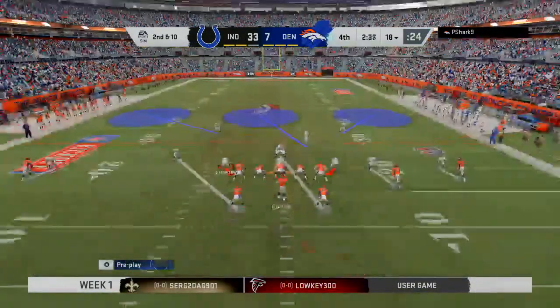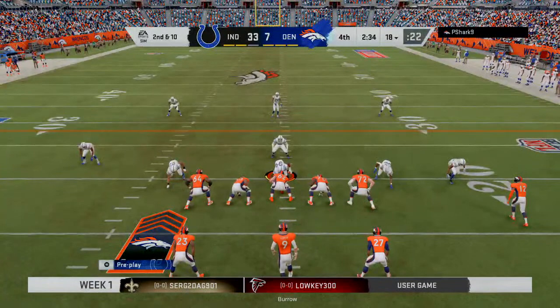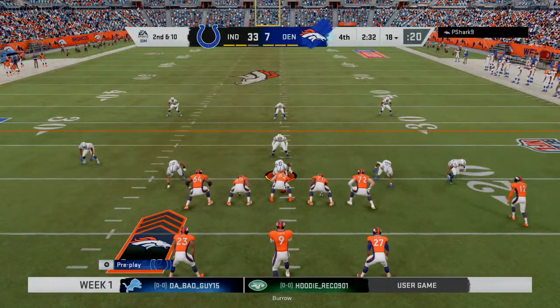On the double. Check 59. 59. Check tight end. Pilot 64. Weak. Out.